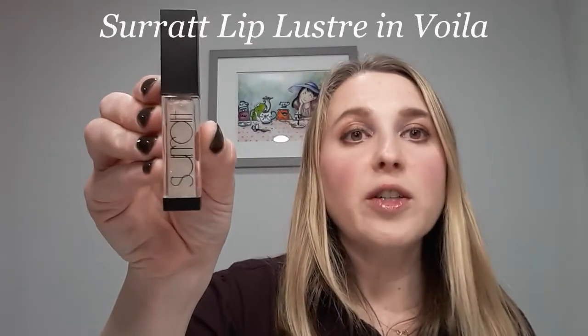Let's go through lip swatches, and we'll go in the same order that we went before. Okay, I'll be right back. Okay, I'm back with our first color. First color here is Voila, and this is the one that would make a really nice topper. So if you look closely, it's going to be a clear gloss with some opalescent glitter in there. And again, the glitter is leaning more towards the pink and gold colors. So that's this swatch right here.